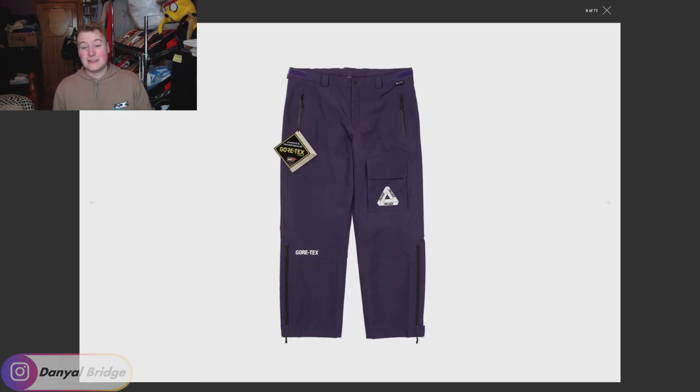I don't know if you guys are feeling any of these pieces in particular. Maybe you're not a fan of Gore-Tex pieces or this silhouette in general. I'd love to know how you feel about it in the comment section below, but that is the second piece releasing this week. So let's push on and have a look at item number 3.